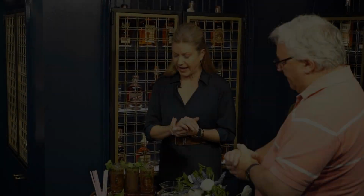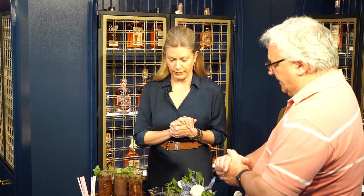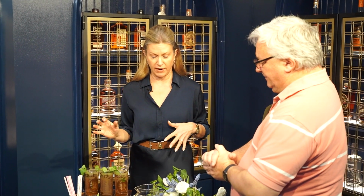Sure. This is basically a do-it-yourself mint julep cart. And you can also set this up on your bar. And I've got to give credit where credit is due. I first saw this set up at a Derby party years ago of a family friend, such a close family friend, we really call her an aunt, Nani. One of my mother's best friends.